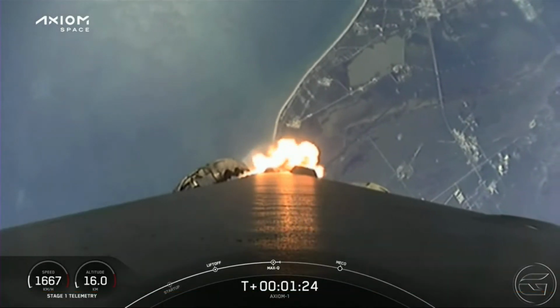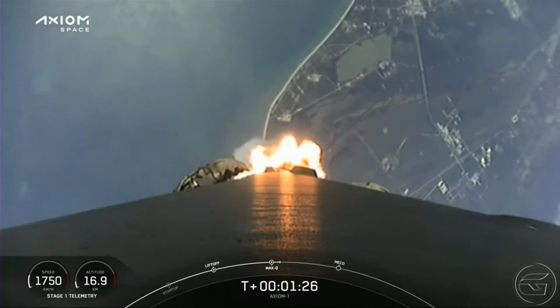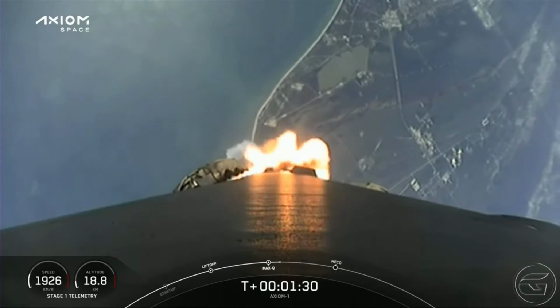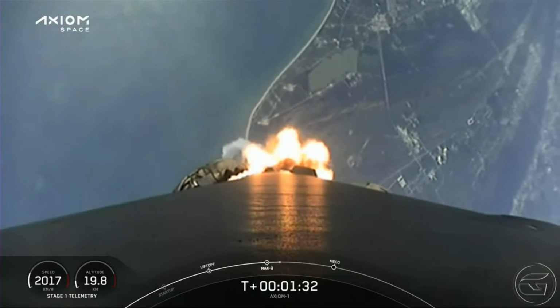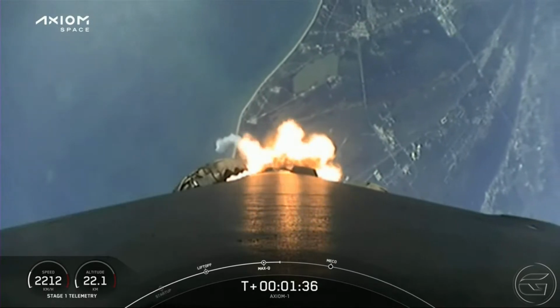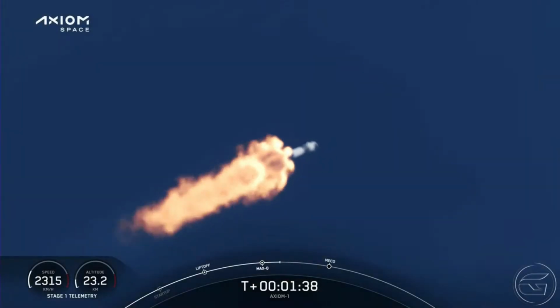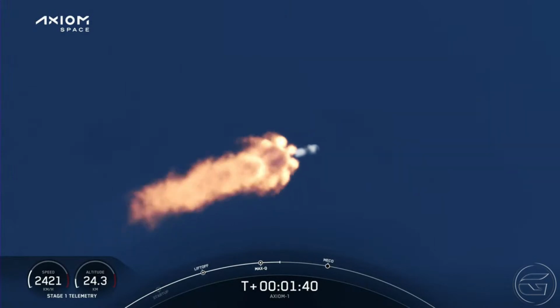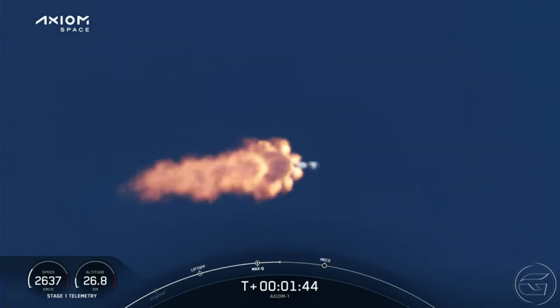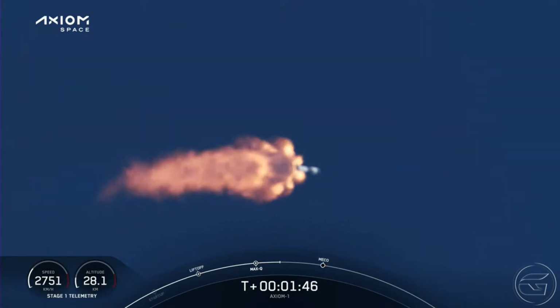1 Bravo. Copy, 1 Bravo. The crew calling out 1 Bravo should an escape situation arise. It tells the Dragon flight computer what profile to fly using the Super Draco engines. But everything is looking good on Falcon 9. We're getting nominal callouts from all the engineers and a great view from the ground camera and the onboard cameras.